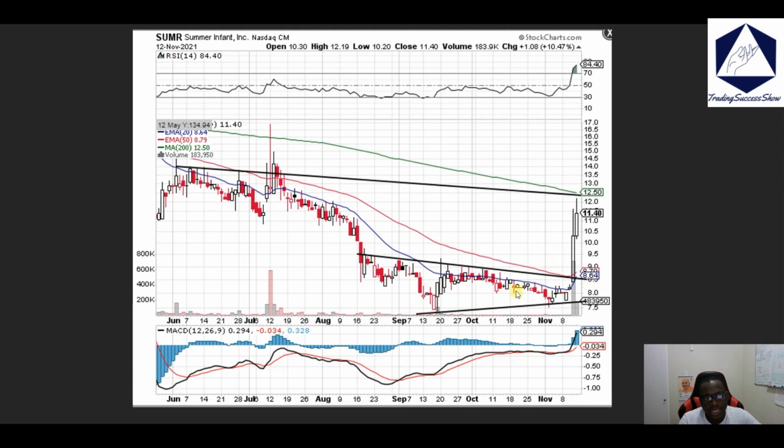SUMR, this one did really good. I picked some up in the bottom thinking about a break, because it was a bearish looking pattern. I was expecting this area to act as a support. We did hold, and right now we're just taking profit as we push into 1250, which also coincide as our trend.